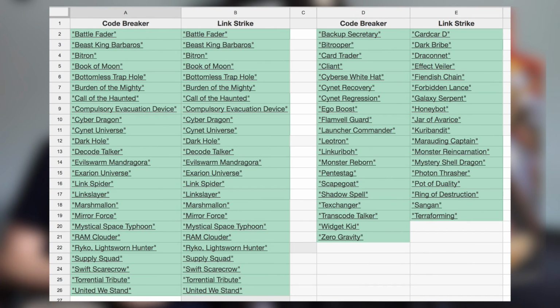But what if I told you that there are 25 cards that are duplicates between the Link Strike starter deck and the Codebreaker starter deck? 25 different cards. I actually put this in an Excel spreadsheet because I thought I was seeing things, and yeah, over half of the deck is the same cards that were printed in last year's starter deck.